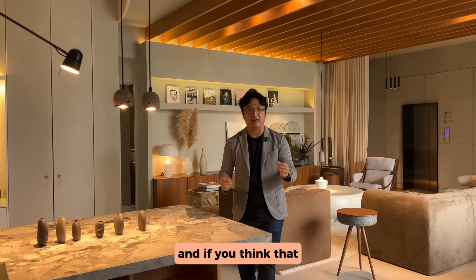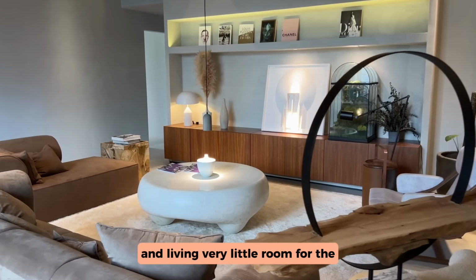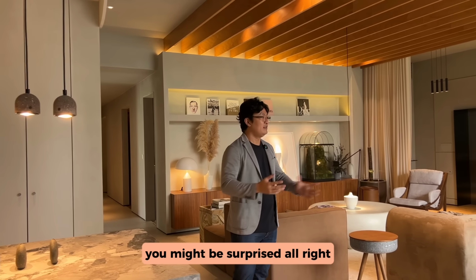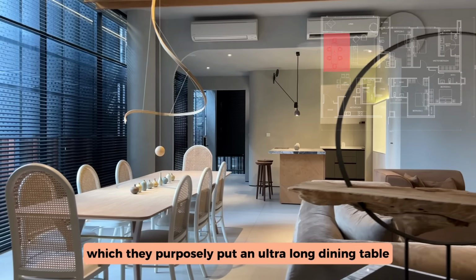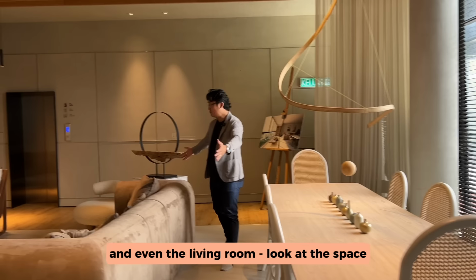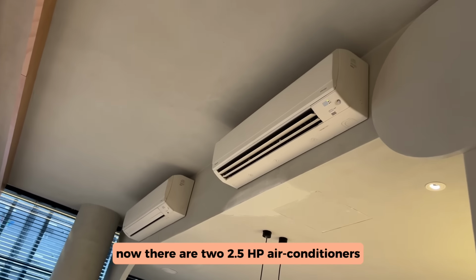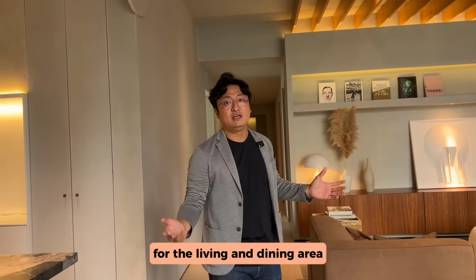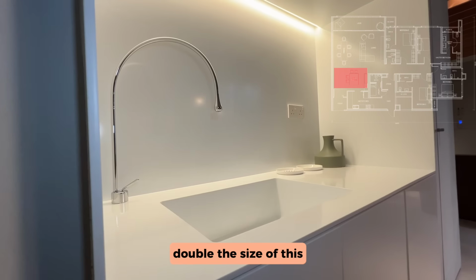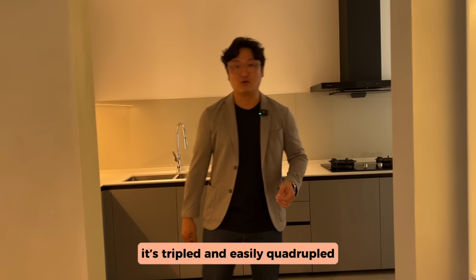And if you think that all the space has been used up by the massive living room, leaving very little room for the wet kitchen or the rooms, you might be surprised, all right? Now here is a dining table, which they purposely made ultra long. Look at how big it is. And even the living room, look at the space, the height. There are two 2.5 horsepower air cons for the living and dining area, the dry kitchen and all that. So you'll be thinking, wet kitchen, let me guess, double the size of this, probably. Come in, it is triple and easily quadruple.